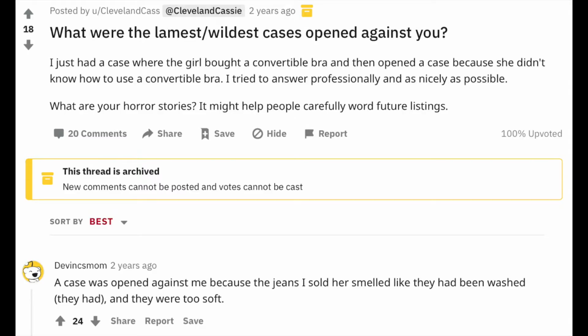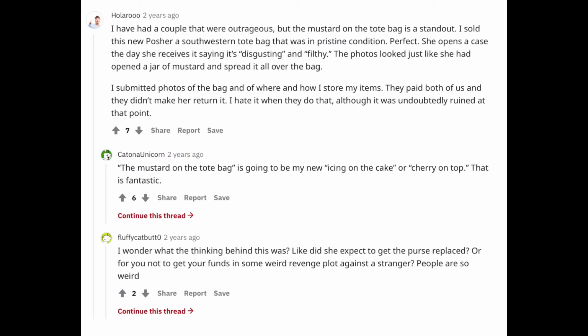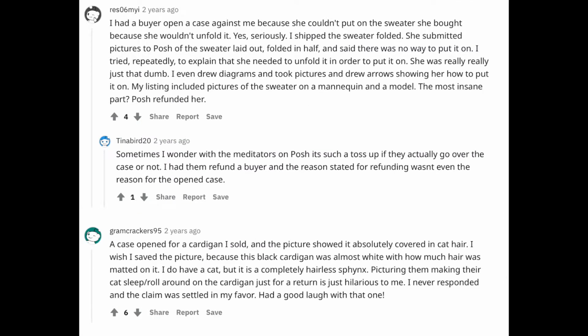I've heard horror stories on Reddit threads of people actually bleaching the item and saying that it came bleached and damaged and whatever. And this is usually because the item doesn't fit them. And since it's Poshmark, it's not like a regular store where you can just return items. You are stuck with the item that you purchase, whether or not it fits. So in my case, I remember specifically there was one lady that the jeans I sent her must not have fit her, so she literally ripped the crotch out on them and opened a case saying that I had sent them this way.